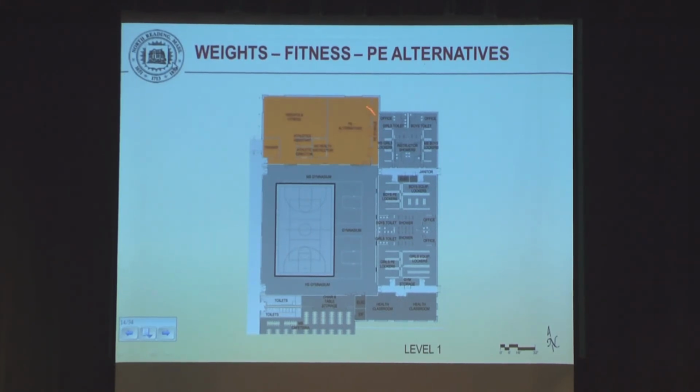for after-school athletics programs to help our athletes to be more fit and stronger. And then this room here to its right, that's labeled PE alternatives. That's a space that would be used for activities like wrestling, dance, cheerleading, gymnastics. There is no facility that exists now for us to run any of those programs. It would be designed specifically for those purposes, special flooring and such.